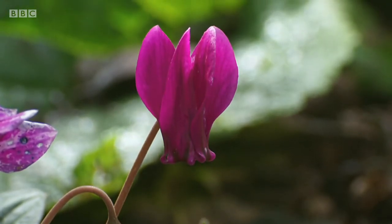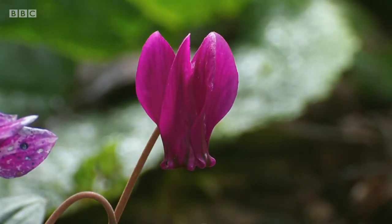Now, it's time for the last of the films that you have sent in to us. And this is from John Butcher in Market Drayton, who shows us that even if you've got a small garden, that doesn't stop you creating a range of habitats that will look after and encourage wildlife.